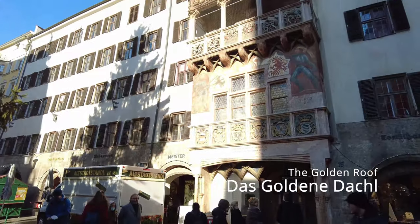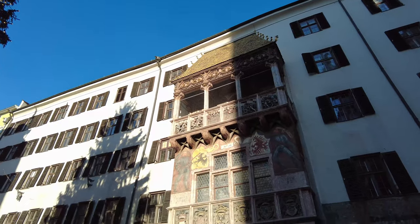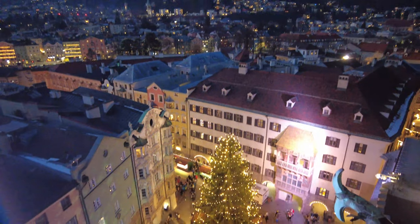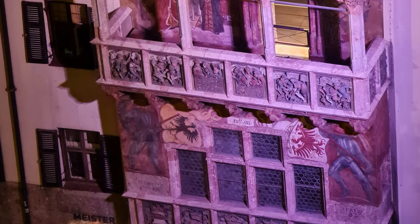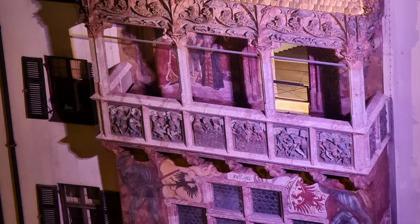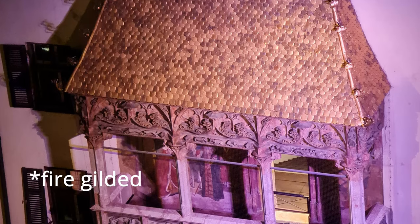This is the golden roof. Golden roof in German is called Goldenes Dachl. It is a landmark structure located in the old town in Innsbruck. It is considered as the city's most famous symbol, completed in 1500, and also it was decorated with almost 3000 fire-gilded copper tiles.